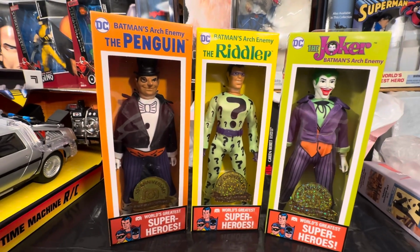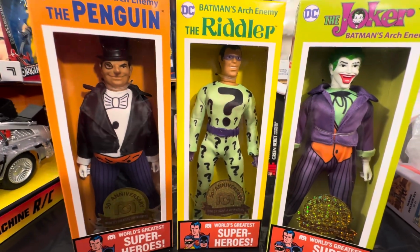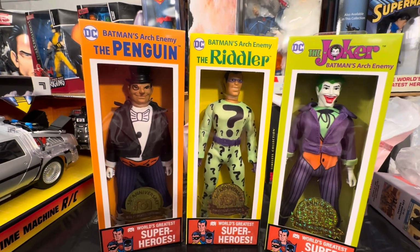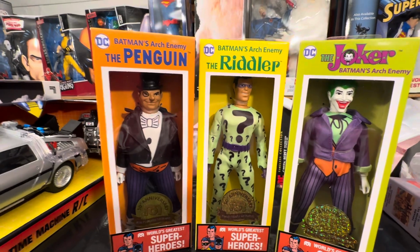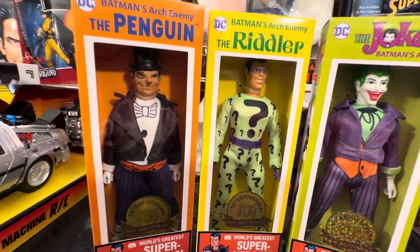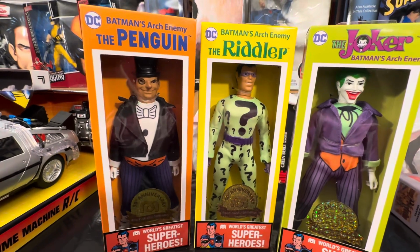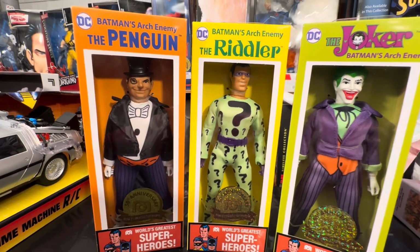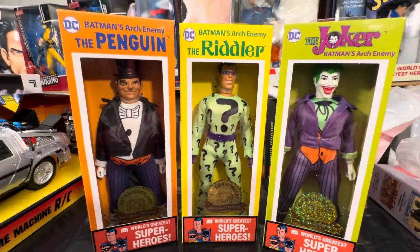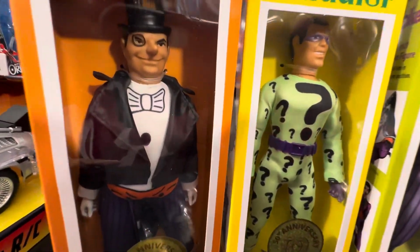These figures are just as iconic as Batman, Robin, Superman, Aquaman, and yet they are more readily available. You can't find Flash right now. You can't find the 50th anniversary Flash. You can't find the 50th anniversary Superman. You can't find the 50th anniversary Batman or Robin. And we won't even get into the Big Lots figures. But you can find these guys. What went wrong with these guys?